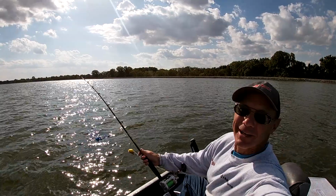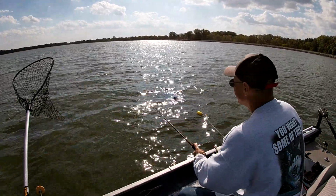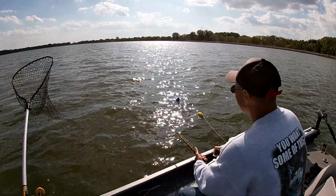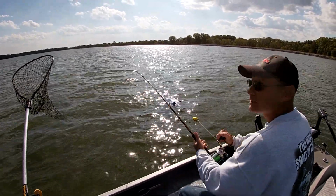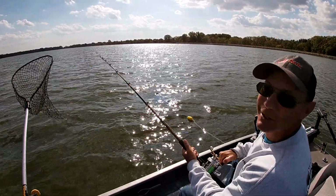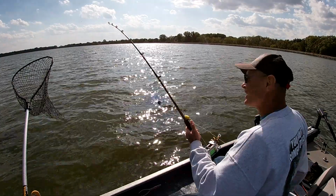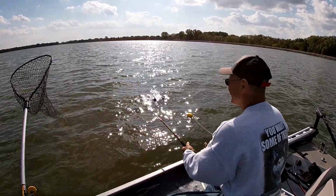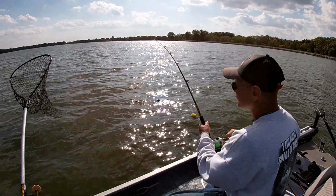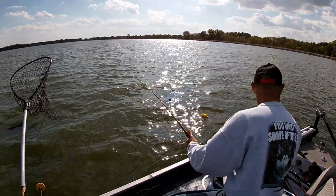I'm gonna go ahead and turn you down just a little bit. I hope that sun ain't messing with everything. That'd be my luck. Biggest fish of the day, but that definitely ain't saying much yet, is it? He's not real big, I can tell you that, but he's bigger than what the others were. I'm hoping anyway.